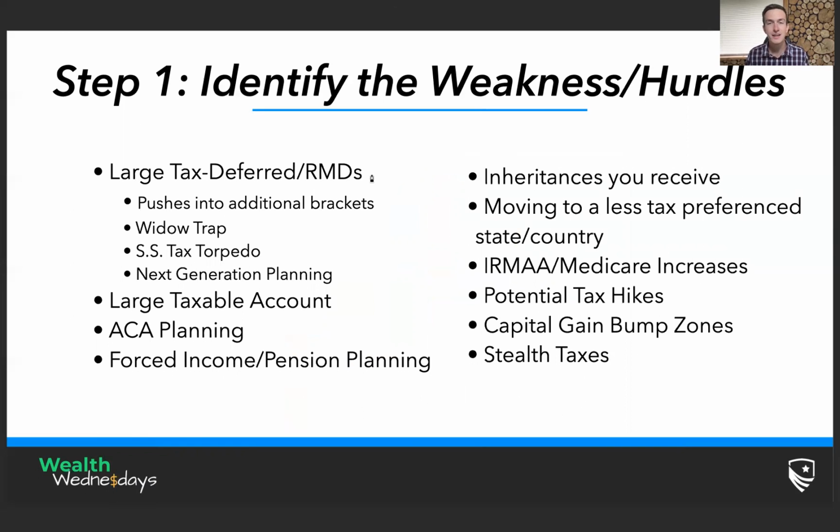Again, I will say the vast majority of plans that we build, it's usually tax deferred accounts. Okay, again, this makes sense. Most people save the majority of their income in tax deferred accounts because of the deduction. They also get a match from their work. Again, it just generally makes sense. But this becomes a problem within retirement, primarily because of RMDs, and also because that full amount of withdrawal is now fully taxable.